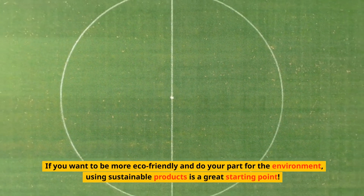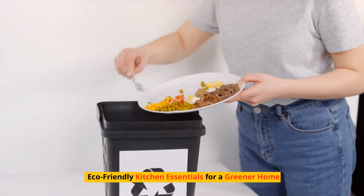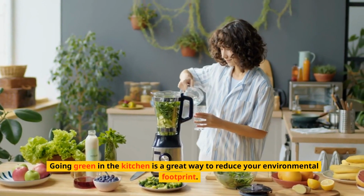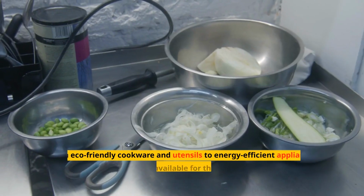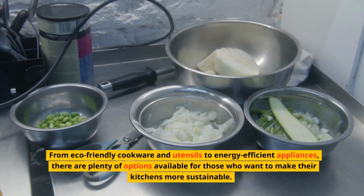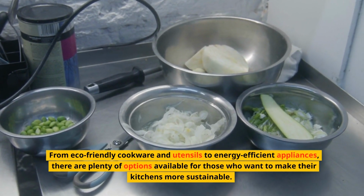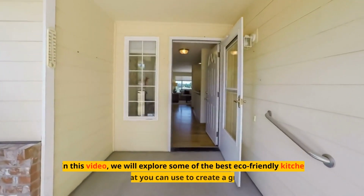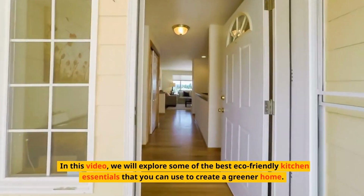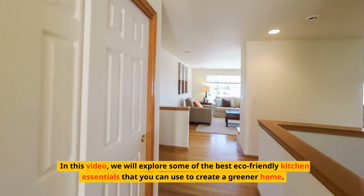If you want to be more eco-friendly and do your part for the environment, using sustainable products is a great starting point. Eco-friendly kitchen essentials for a greener home. Going green in the kitchen is a great way to reduce your environmental footprint. From eco-friendly cookware and utensils to energy-efficient appliances, there are plenty of options available for those who want to make their kitchens more sustainable. In this video, we will explore some of the best eco-friendly kitchen essentials that you can use to create a greener home.